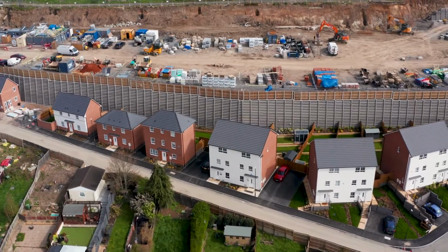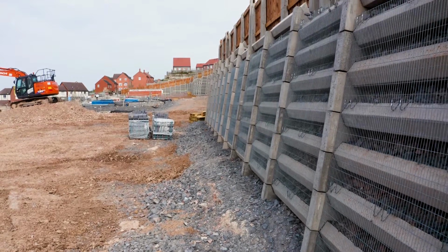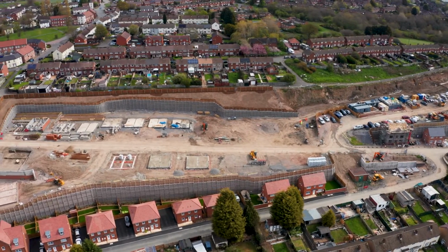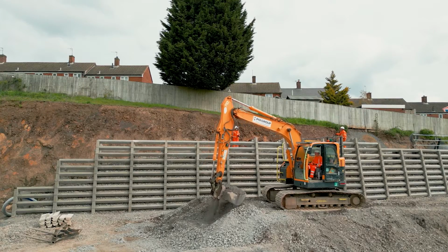In total, the walls will be over 750 metres in length, up to 7.9 metres retained height, and just shy of 4,500 square metres face area. So it's a very large scheme for us and one we're incredibly proud of.